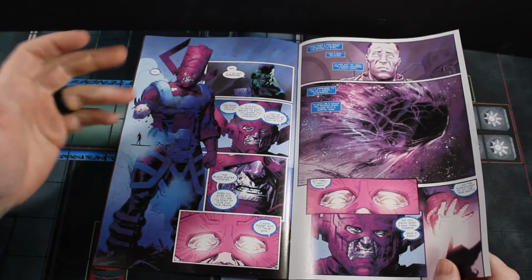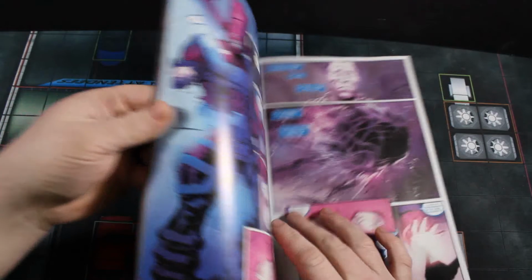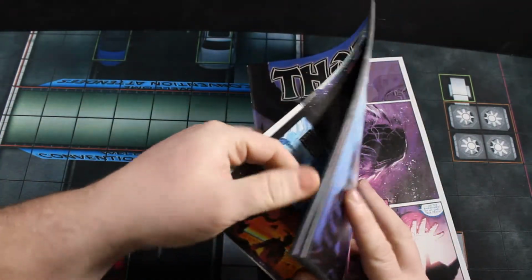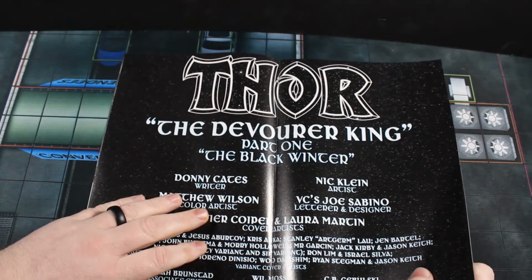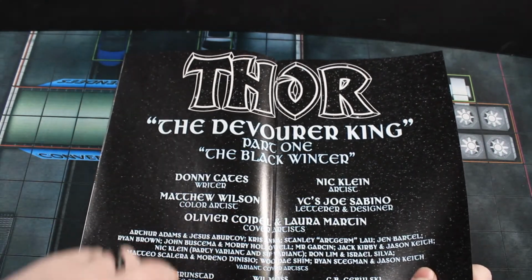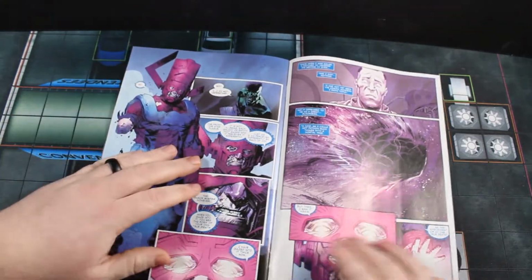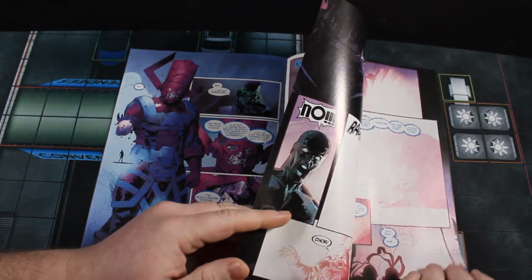I like this art too, just in general in this comic. Whoever the artist was, let's go back here. We'll see who the artist was rather than just guess at this. So art, Nick Klein. I like the art. I like the writing. Donny Cates doing a good job in this first issue. So basically he blasts them. Everybody's like, oh snap, what's going on?